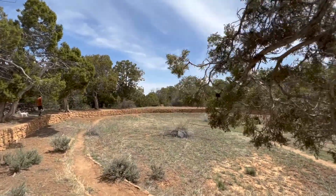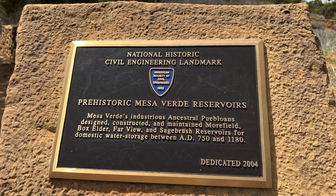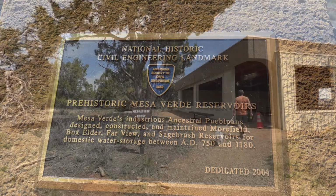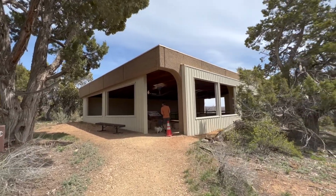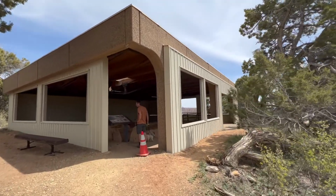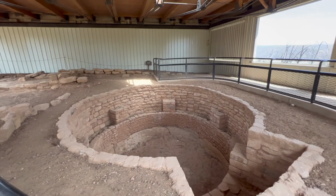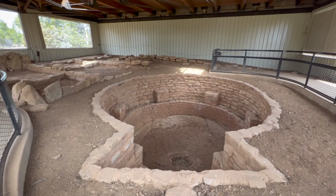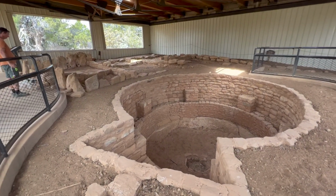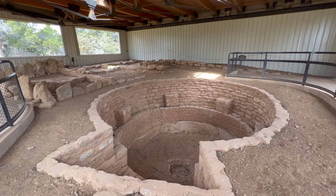Let's go over here to this sign and see what it tells us. This is the megalithic house. And they've built this structure around it to preserve the ruins. They believe this home was for one extended family. I don't know. Can't imagine living like this.